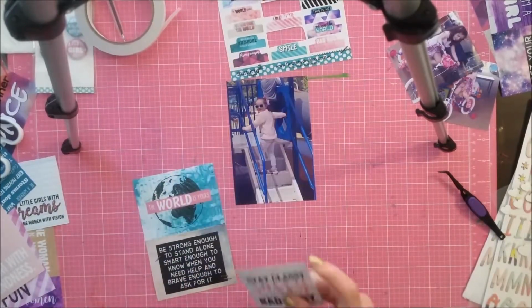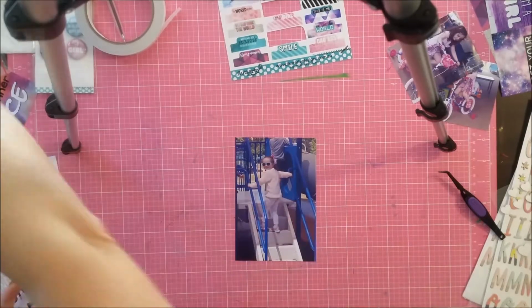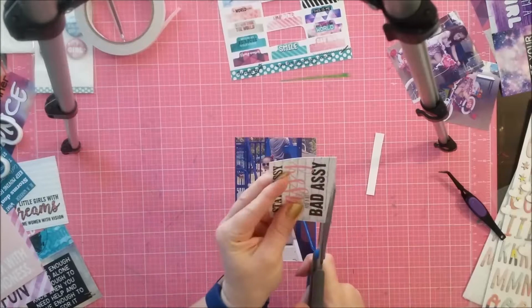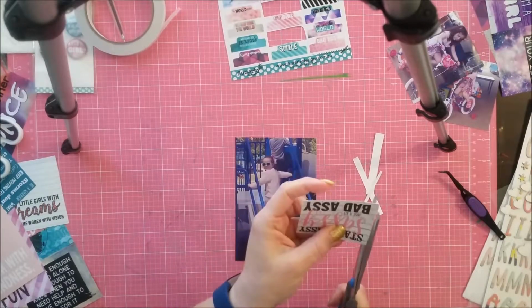Now, as much as some people might look at this and go, oh my God, it's a kid's album, you're putting that in there. At the end of the day, for now, she can't really read, and as she gets older, when she can read, she'll know not to say it. That's just how I roll. There's no point in hiding it.